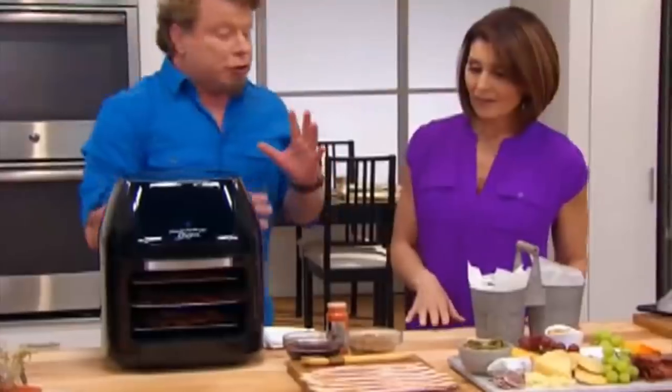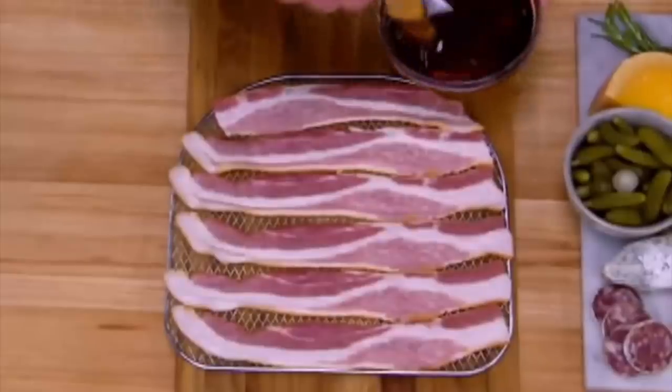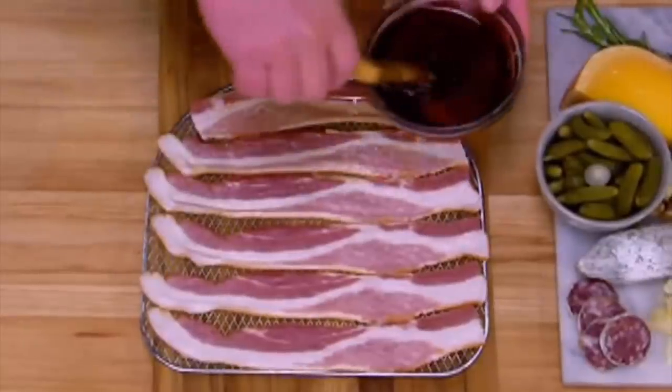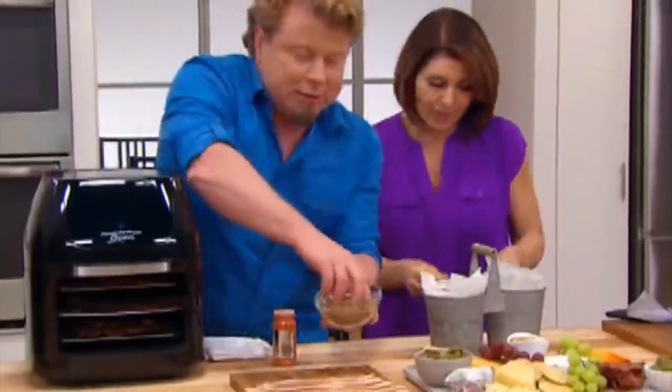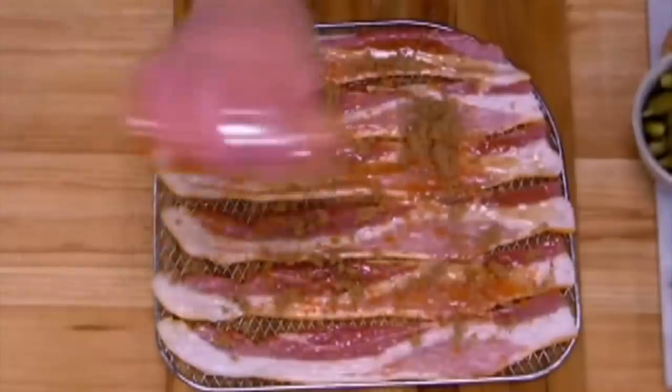All right. So let's get back to dehydrating. Have you ever thought about dehydrating bacon? No. We're going to call it bacon jerky. Take some maple syrup. And then I like to spread it all over the bacon just like this. Now I'm going to take some brown sugar. Again, we're just kicking it up a notch. I'm going to put sriracha powder on here. This is going to give it a little hot.